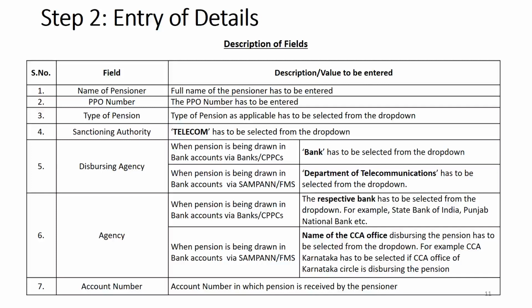The fifth field is disbursing agency. Here, if the pension is being drawn in bank accounts via banks or CPPCs, then bank has to be selected from the drop-down as shown. However, if the pension is being drawn in bank accounts via Sampan or FMS, then Department of Telecommunications as shown has to be selected from the drop-down.